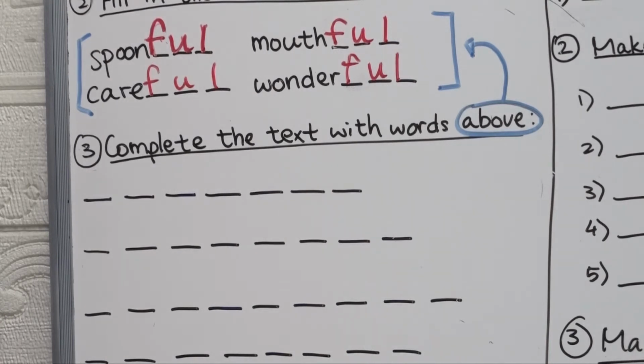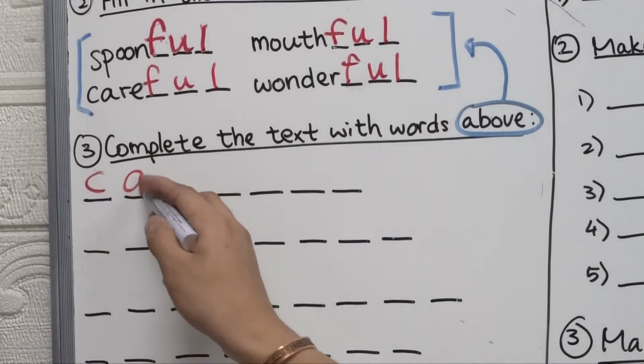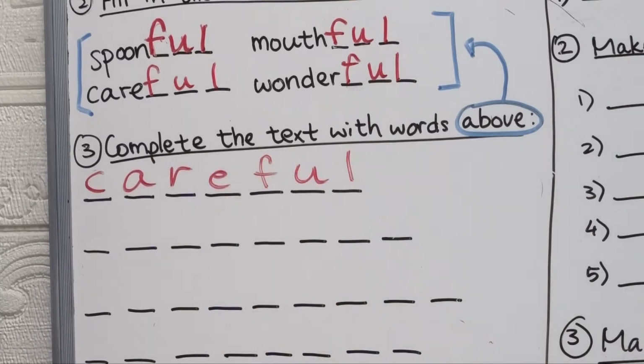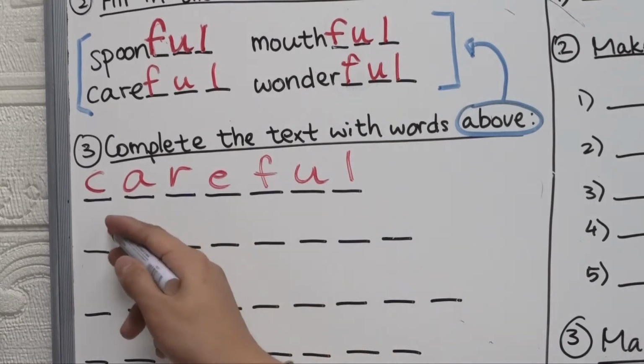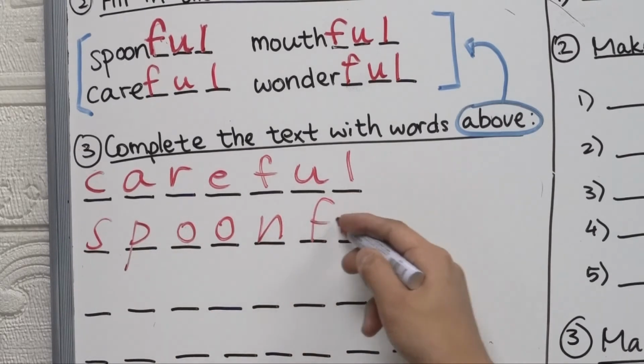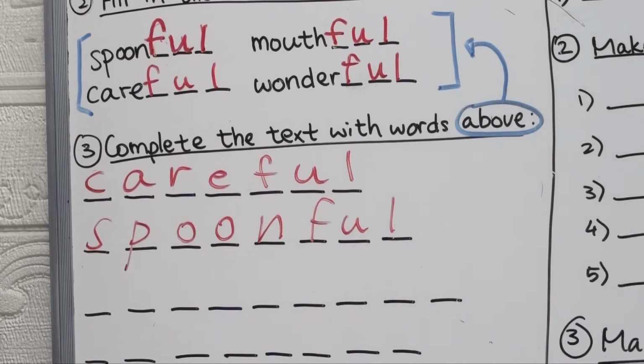Alright, so the first one, right? Giant full was careful, careful. So you look at part 2 and see which one is careful. Right, it should be this one, right? C-A-R-E-F-U-L. Careful. Giant full was careful not to spill his spoonful. Spoonful. Very easy. Spoon. S-P-O-O-N-F-U-L. Spoonful, right? Alright. Good. So now let's go to the next one.